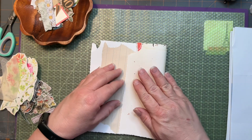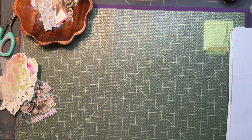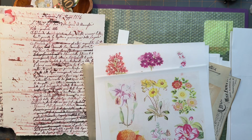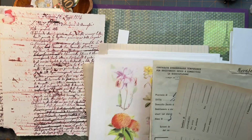Let's see, I'm going to fold this. You know what? I'm going to let that sit for a minute since I went ahead and glued on the whole thing. What else do I have up here? Another one of Rachel's letters, but I've got some. You know, too many choices as usual. Okay, there's the crinkly paper. Sorry. Here's some of Rachel's things. Here we go. Here are some other things that I was going to use.